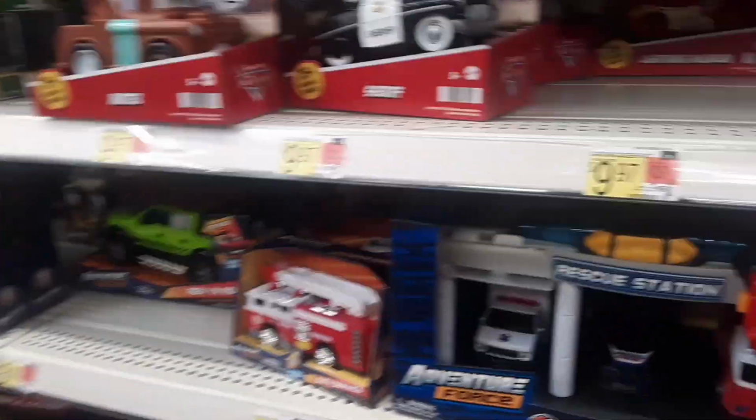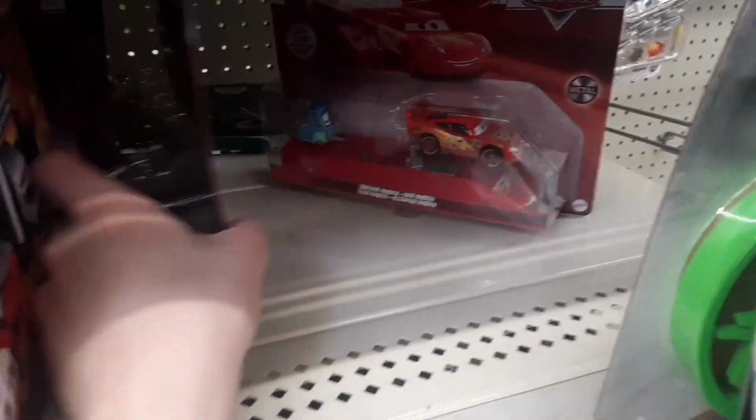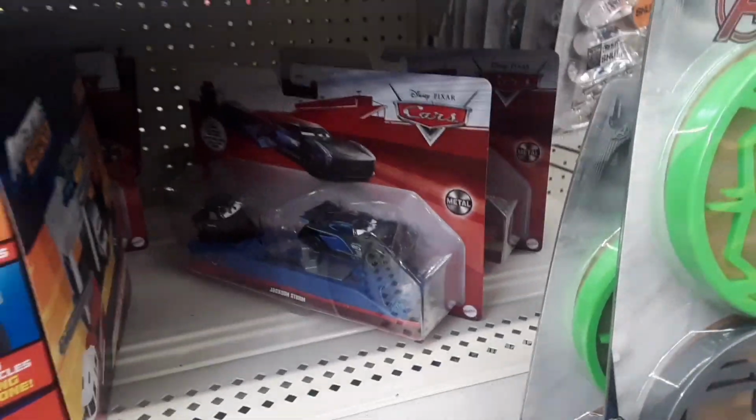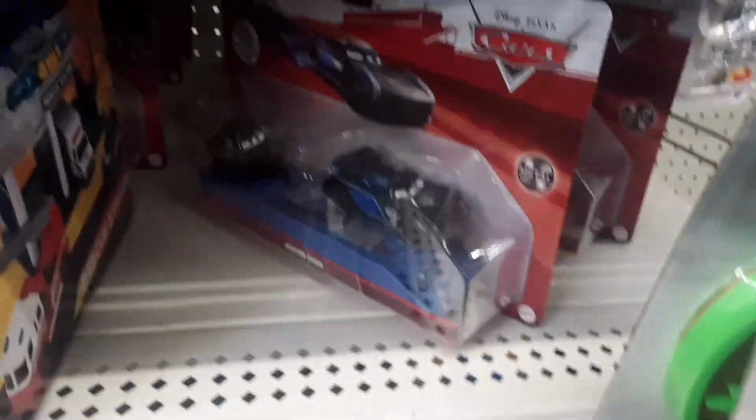Okay, there is more stuff, and it's all moved over here for some reason. A ton of track talkers, these big things, and that ball just fell, and some 2022 color changers. Wow. Cool to see these in person. I don't think I'm seeing any haulers or anything else like that anywhere, sadly, but hey ho. There's more stuff for you.